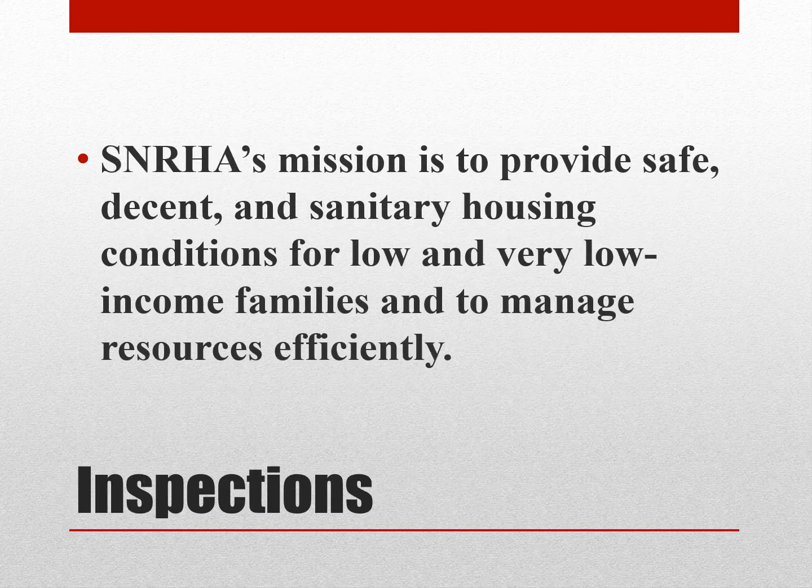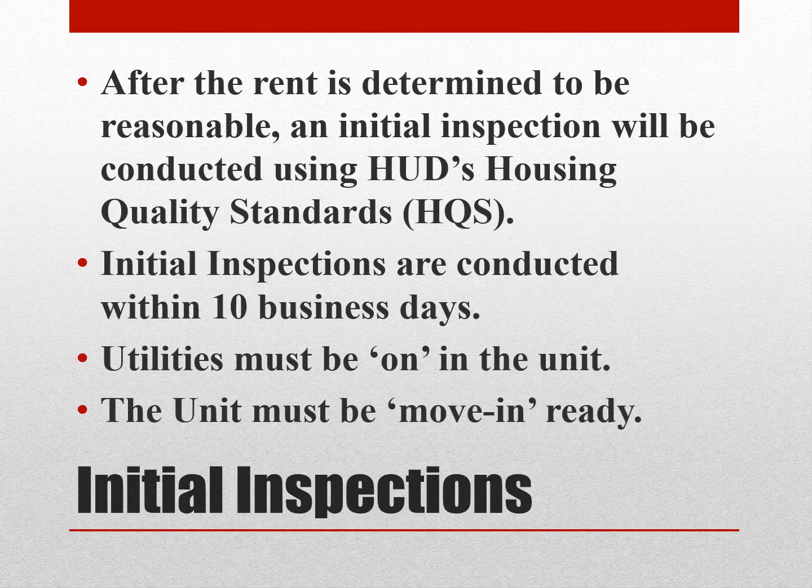Southern Nevada Regional Housing Authority's mission is to provide safe, decent, and sanitary housing conditions for low and very low income families and to manage resources efficiently. After the rent is determined to be reasonable, an initial inspection will be conducted using HUD's Housing Quality Standards. Initial inspections are conducted within 10 business days. Utilities must be on in the unit. The unit must be move-in ready.